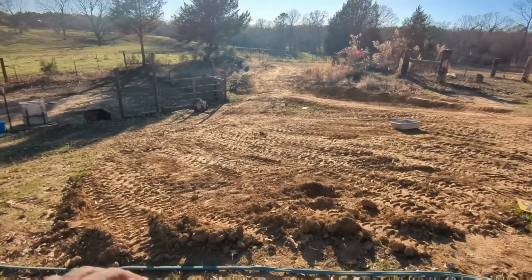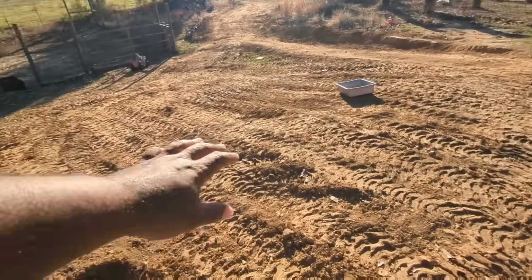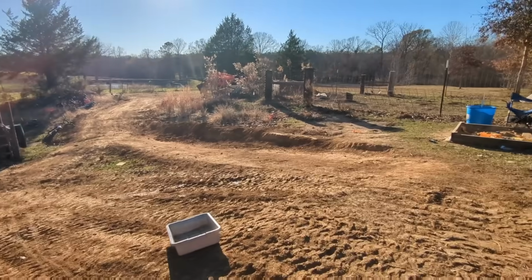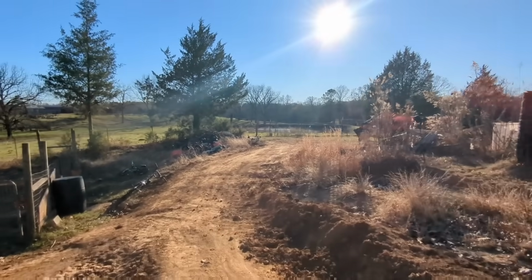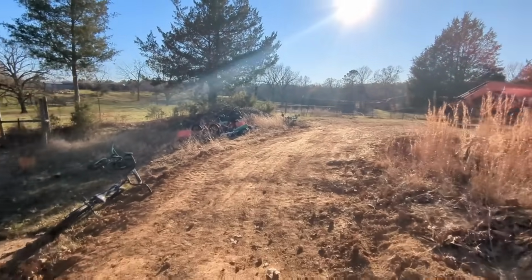But anyway, all this dirt here that I moved was from the storm shelter, and the dirt was just sitting here. Every time it would rain, my dirt would just go down the hill. And so I decided to go ahead and bring all my dirt over here in this section. I was trying to figure out where to put it, because I know I'm gonna use this dirt later on down the line.